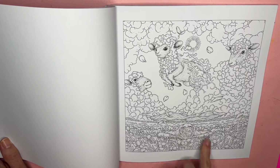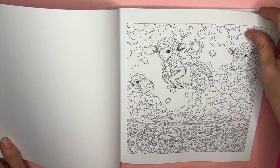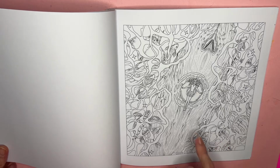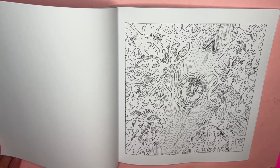Here she is daydreaming of, like, counting sheep, trying to fall asleep. He or she in a field of flowers, sheep clouds. Imagination. Love this. She looks like she's on an inner tube floating down a river.